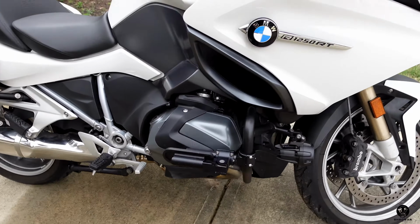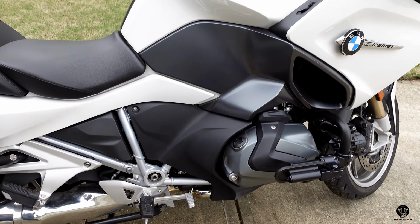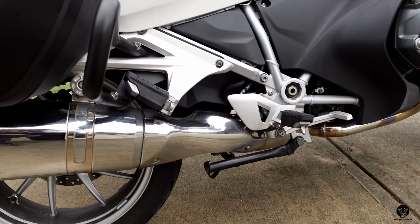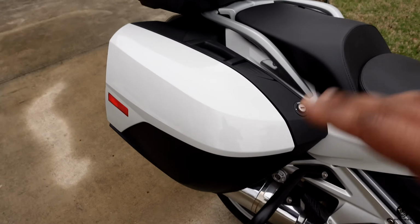Moving on to the side, this is the Boxer engine. It's got the ShiftCam and all that fun stuff. What the ShiftCam does is basically it gives you power throughout the rev range. It also has a center stand. Check that out. Pretty neat. These are hard saddlebags, quick release. You can remove them, and they've got enough space for a full face helmet in each of them.